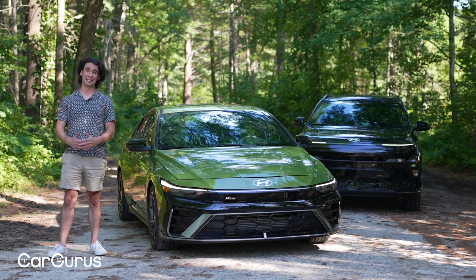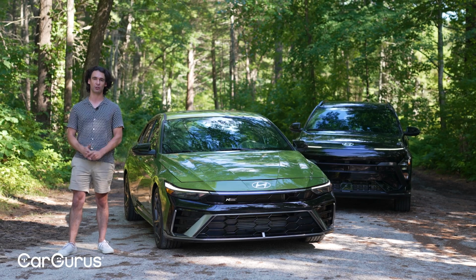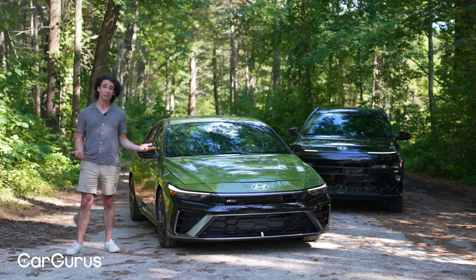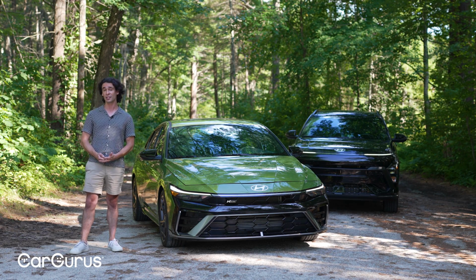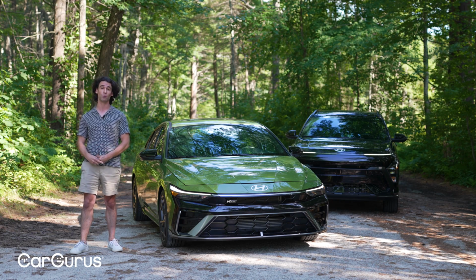The Elantra has the edge. It's sharper looking, sharper handling. It is the better car to drive, and it better fits Hyundai's mission for the N Line trim. The Kona is just more comfortable. There's more cargo space, more clearance, and all-wheel drive. So if those things are more important to you, get the Kona. But for me, and for the value and for what the N Line truly is, it's definitely the Elantra.